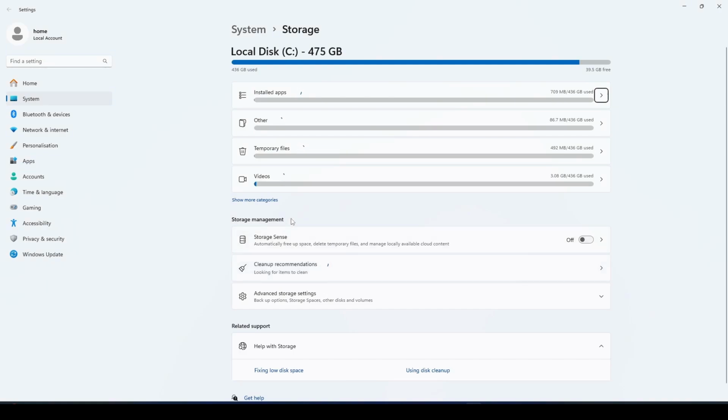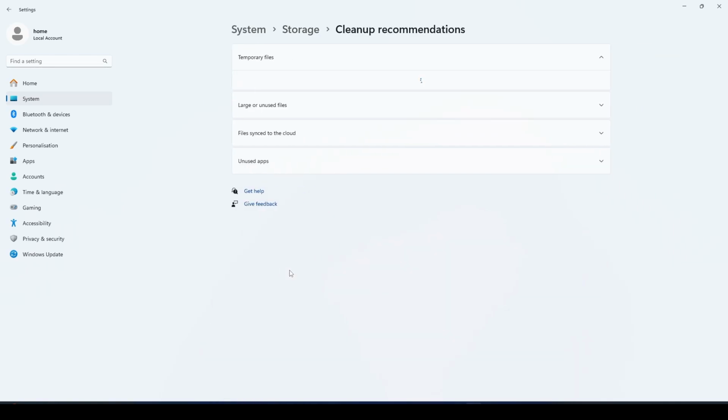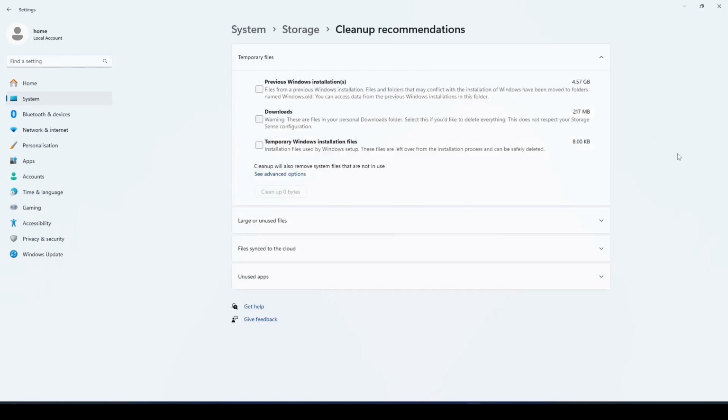let it load all the files, click on cleanup recommendations. It can take some time to load all the files, so just wait for it. So here you can see previous Windows installation.